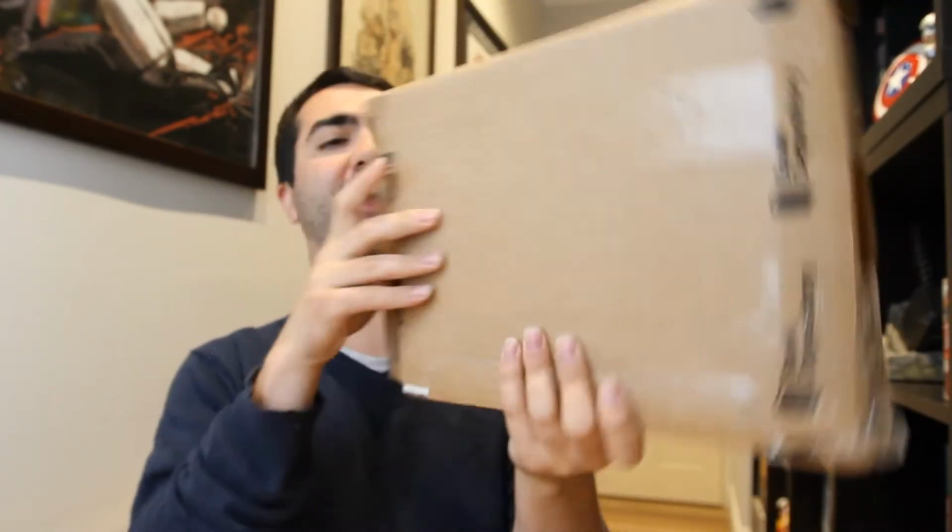Next up is this huge Book Depository order. Alright, we got a couple of things in here, very exciting. Last week, I showed off a couple of Marvel Epic Collection trade paperbacks that I picked up. I got a couple more.